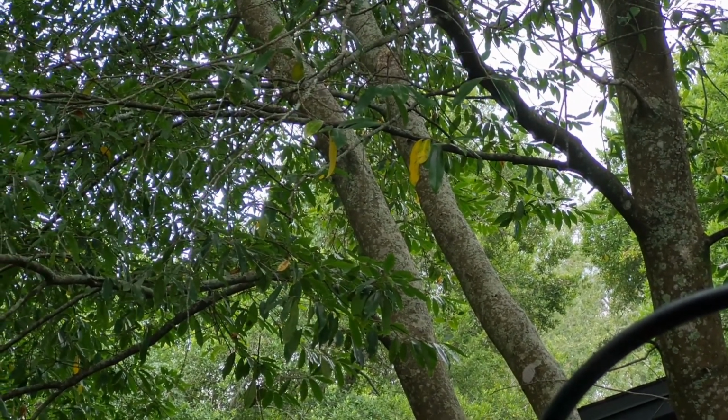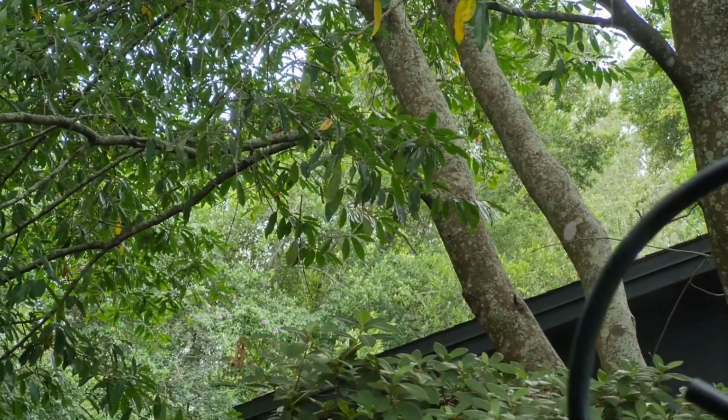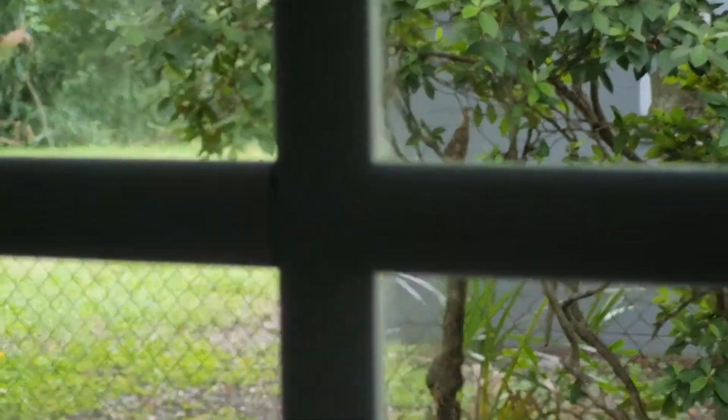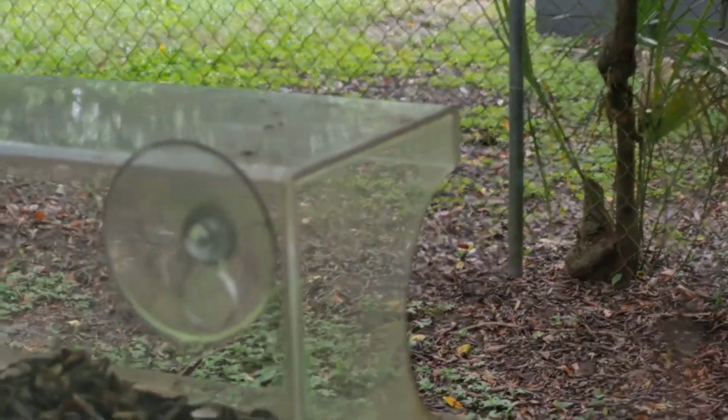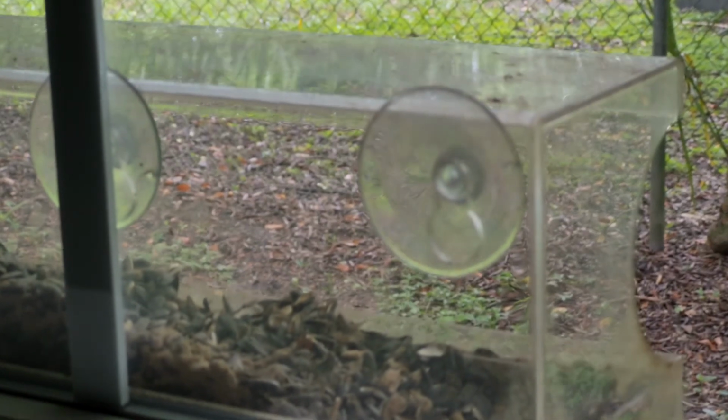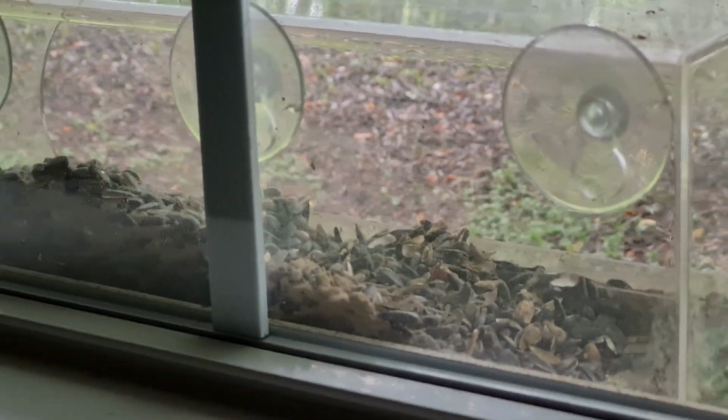OMG. Okay, hopefully he'll come back. Let me get away from the window because he won't come back if I'm up here. I'll have to film him from away from the window and maybe I can get you some footage of his wounds.